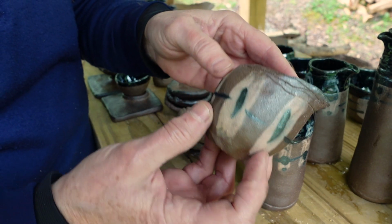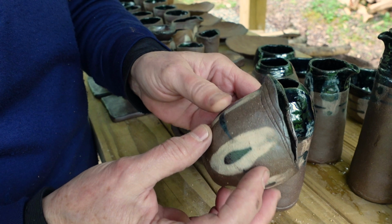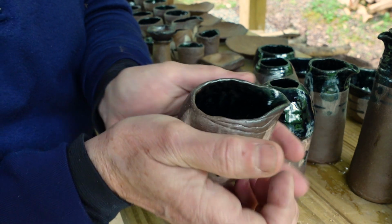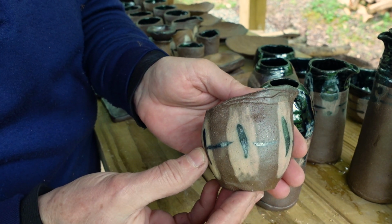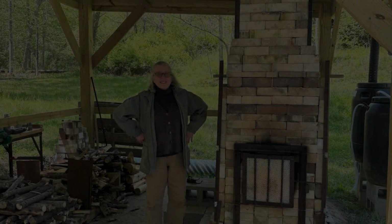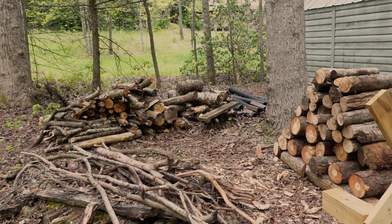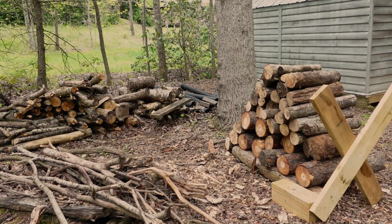But still, my favorite form that I've come up with so far are these little pourers. It's really hard to say, little pitchers. They just are so wonderful to hold in the hand, and I'm just thrilled with how these turned out. All in all, it was a very successful firing with a really terrific team. And I've started collecting wood for the next firing. I'm not sure when that will be, but I hope it will be soon.